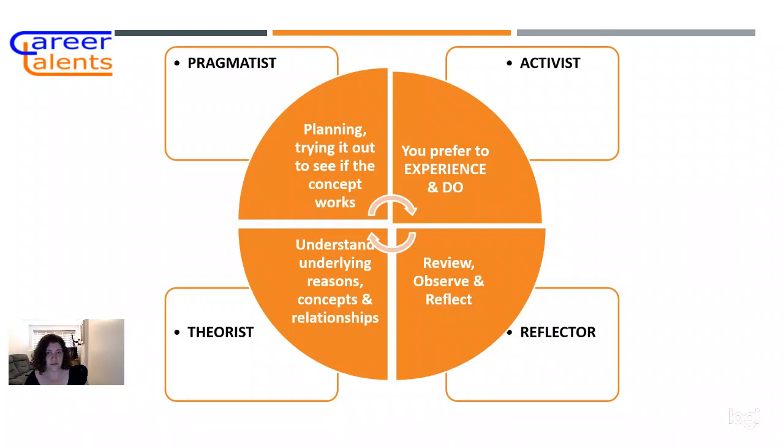The activist, they're not the planner as such. They want to get out there and start. So the pragmatist is going to plan and make sure the concept works, and then they're going to pass to the activist who's just going to do it. Right, let's do it. Let's use whatever this concept is, whatever this product is. Let's experience it. Let's see what it's like. Let's do it. That's the activist.